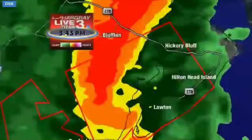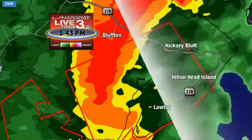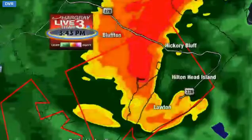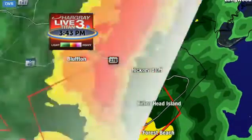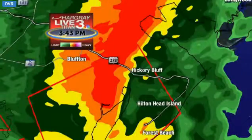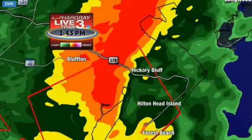I did get a report of a tree down in Savannah, I believe. Yeah, there was a tree that fell on a home. I talked about the tornado, possible tornado, 3 miles east of Alma. A mobile home was damaged, which is, by the way, one of the worst places you can be in a tornadic situation. Mobile home, worst place you can be. You want to be as low as possible. You don't want to be in a structure that can be picked up at any moment.